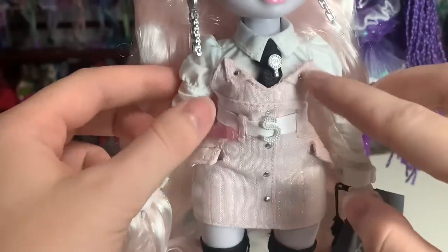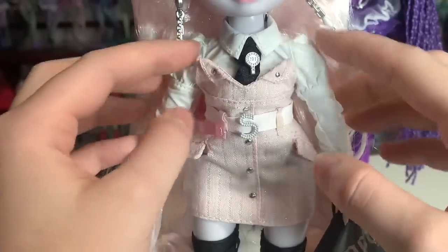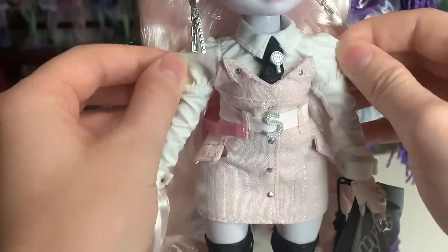This is super, super pretty. It's got this little collar. This is what I would dress like if I had more energy in the morning. This is so cute. Look at the sleeves.